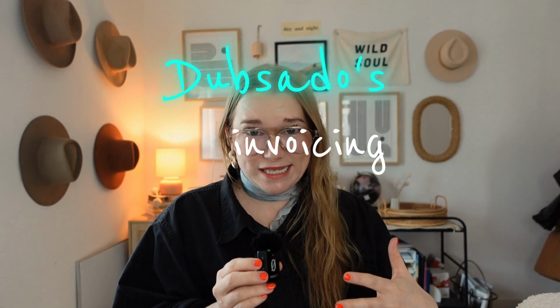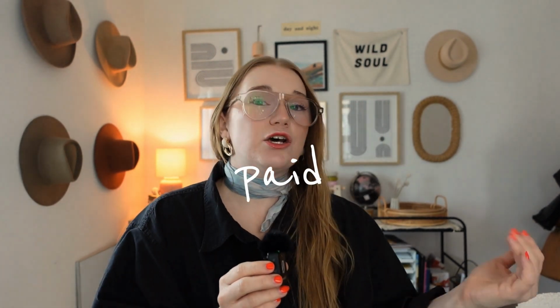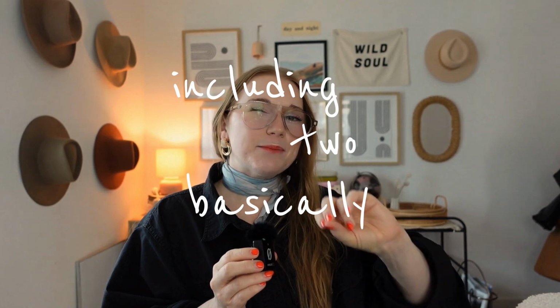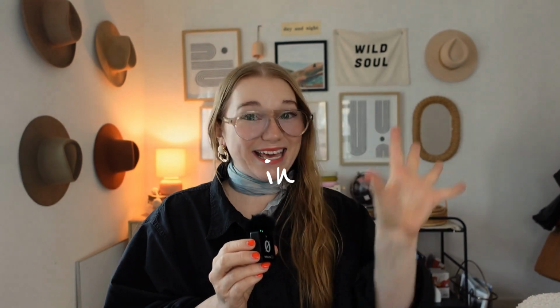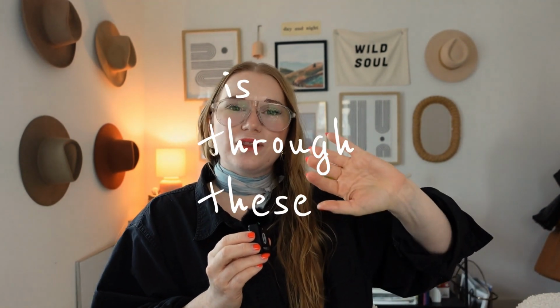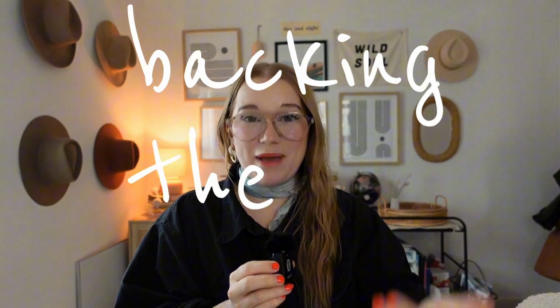So Dubsado's invoicing is really great, and you can make your own payment plans to be paid over a period of time. But with the new Dubsado payments that's backed by Stripe, there are additional options for you to use, including two basically buy now, pay later features that allow you, the business owner, to be paid in full at time of purchase, and then allow your client to have a payment plan that is through these buy now, pay later type businesses instead of you backing the payment plan.